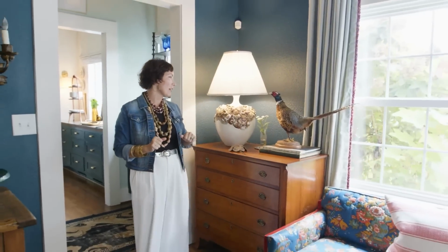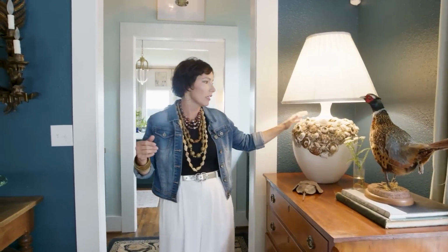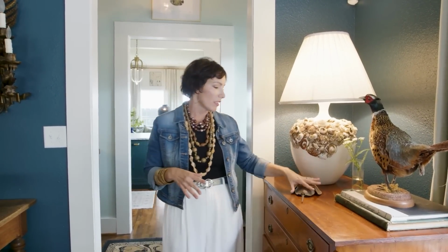And I was like, "Yes, best birthday present ever." And so, here, I've got my pheasant, and then I've got this shell encrusted lamp that I actually found in North Carolina out hunting. So I love to have a whole mix. This is a horseshoe crab.